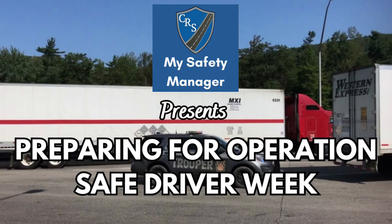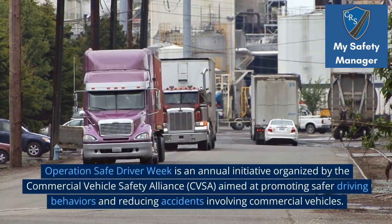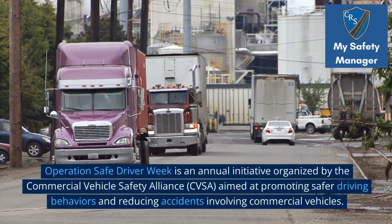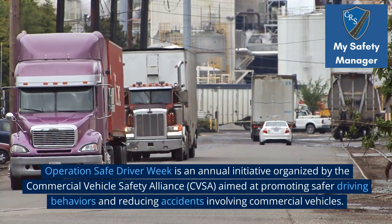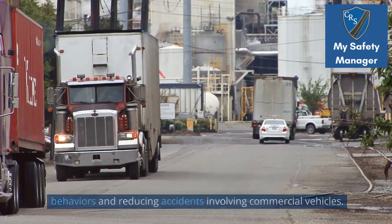Here are some tips to help you prepare for CVSA's Operation Safe Driver Week. Operation Safe Driver Week is an annual initiative organized by the Commercial Vehicle Safety Alliance, CVSA, aimed at promoting safer driving behaviors and reducing accidents involving commercial vehicles.